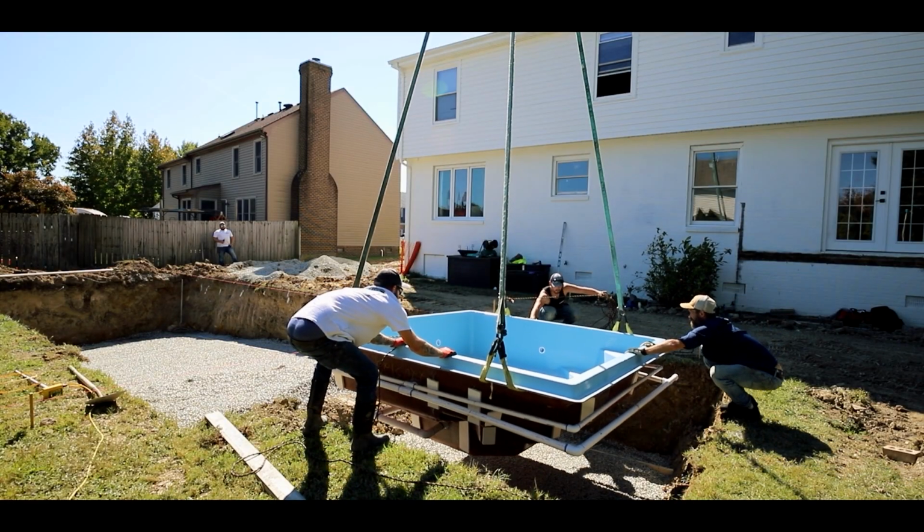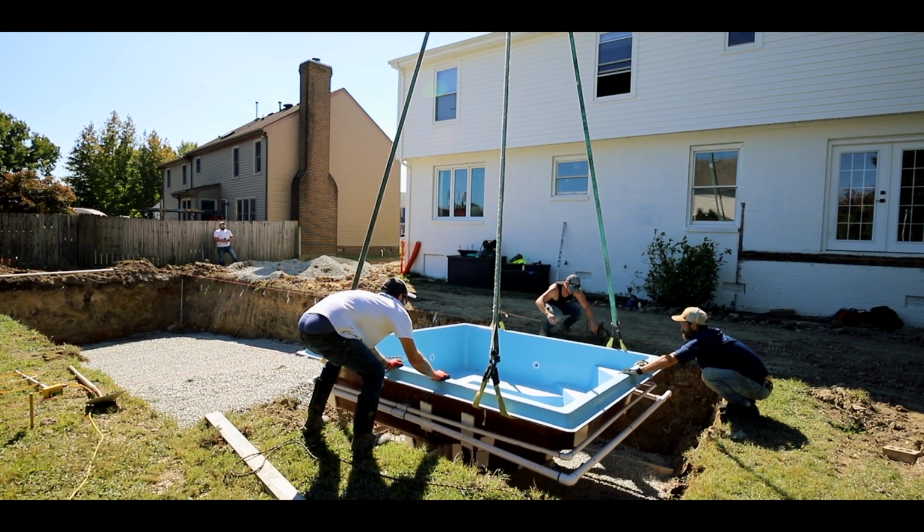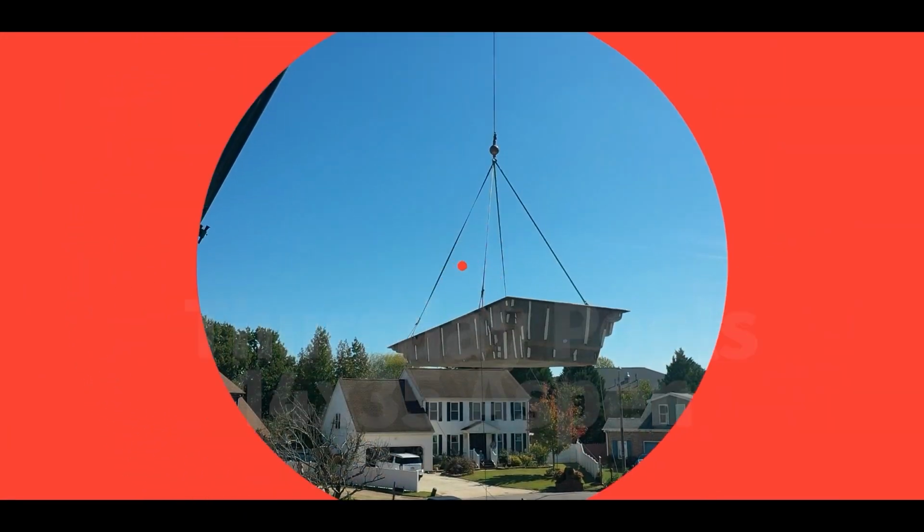Just exactly what we expected. Been familiar with salt pools in the past, and it's definitely the way to go. Not very much work and pretty reliable.